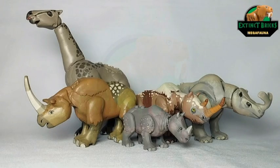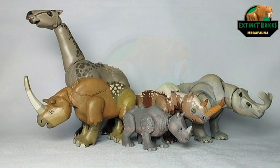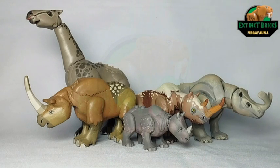And this is the Extinct Bricks Species Roll Call, and we have here all of the rhinos that we had so far on the channel. If you do have suggestions of other species of rhinos, or any species at all, maybe the dinosaurs or other prehistoric creatures, then please comment them down below.